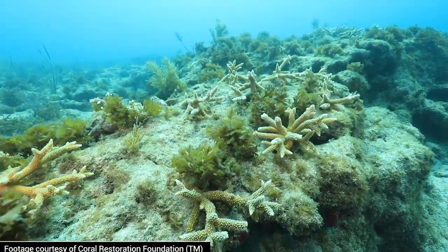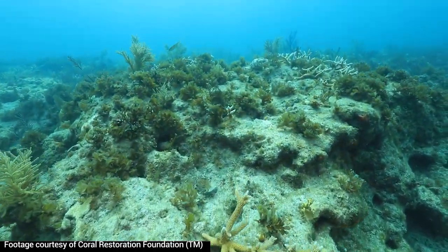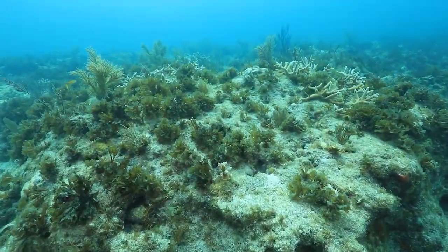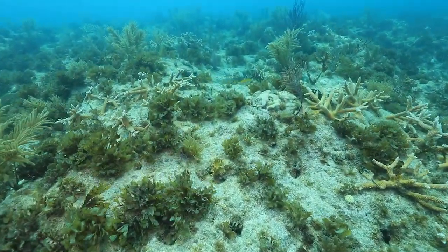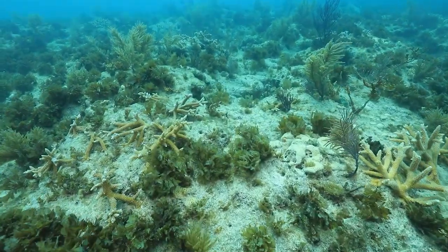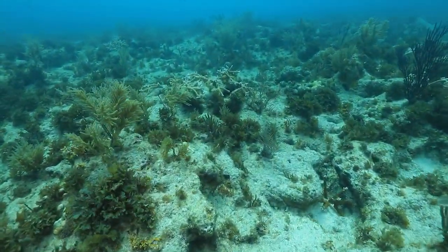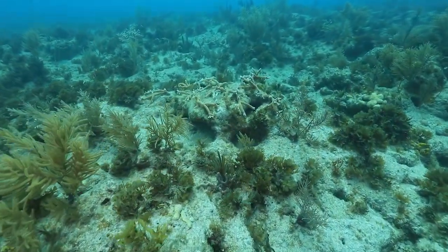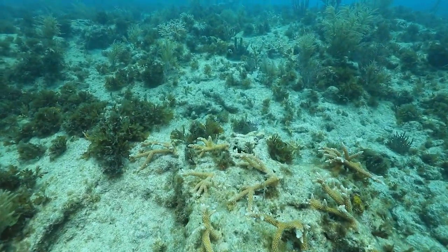And so each cluster that we plant has 10 fragments within the cluster, and they're all monogenetic clusters. So each of those 10 corals will be the same genotype from the same tree, essentially. Maybe not from the same colony, but from the same tree. And so the idea is that we plant 10 of these corals in a cluster very close together. Within about a year, they'll start to grow up and actually fuse together, as long as they're the same genotype. It's the same animal, it's gonna grow into itself, essentially, and then just keep growing past that.